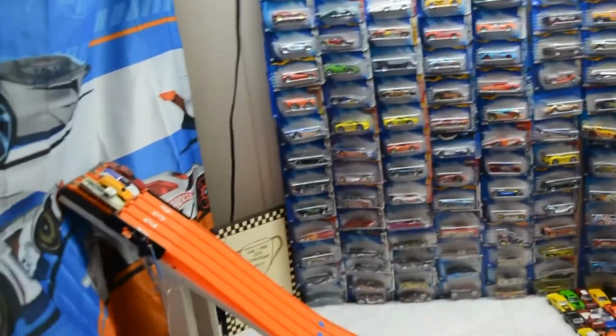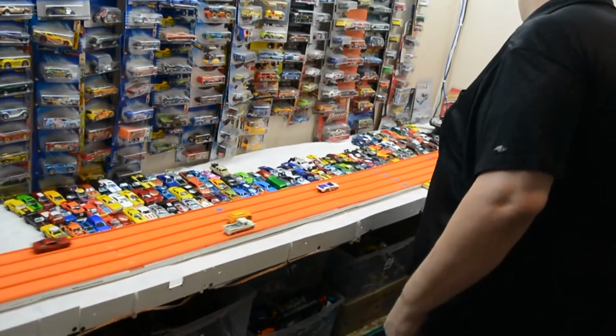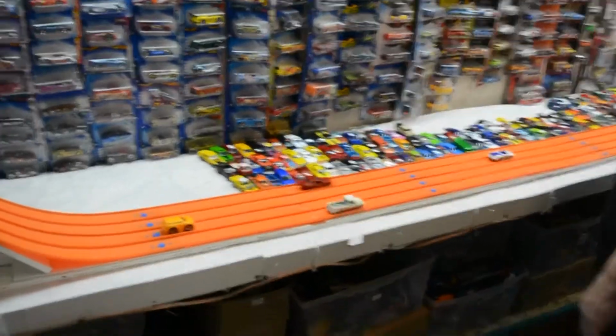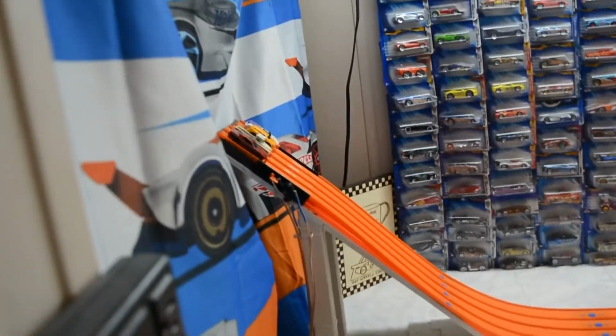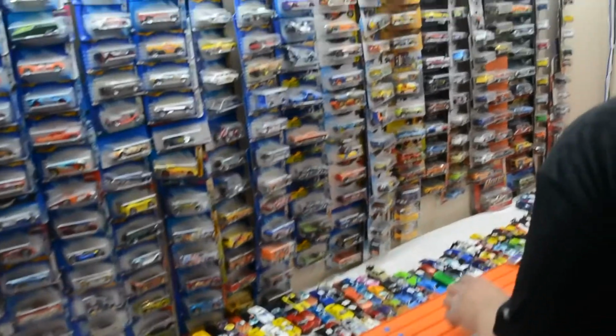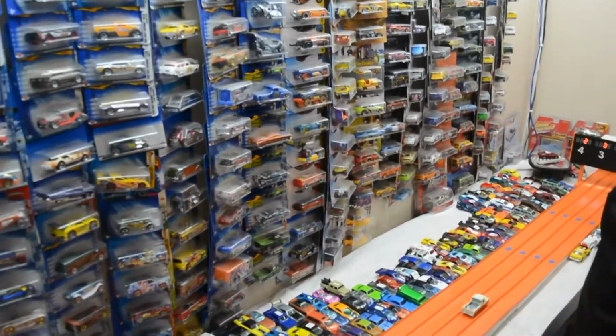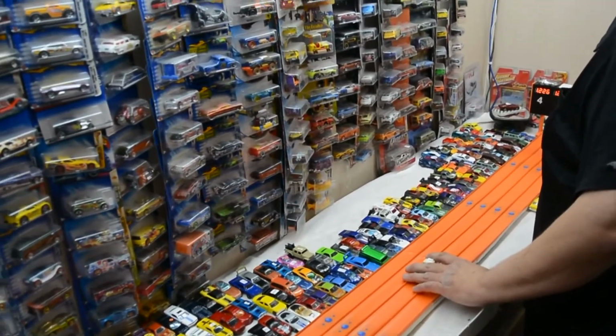Ready, set, go. And whoa, side-by-side race. We have lane 3, the Dodge Sidewinder, taking the first win with a 1.242. Ready, set, go. And lane 1, the Dodge Challenger SRT8. Let's see what kind of time you ran. It's 1.221. There you go.